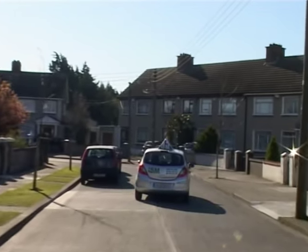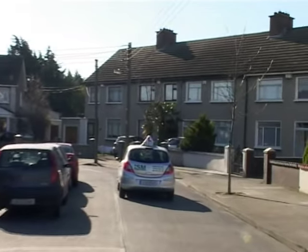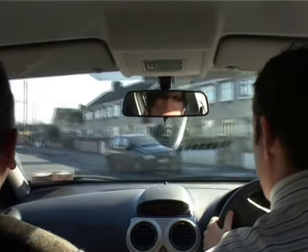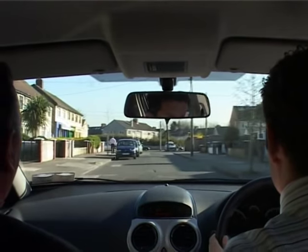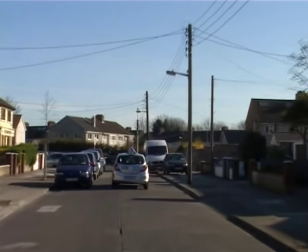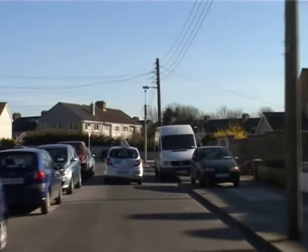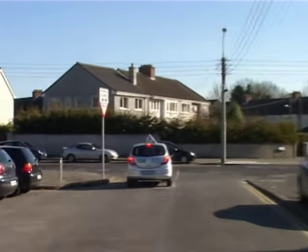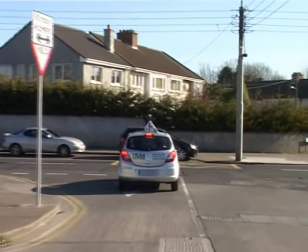Through all these roads, maintain a good road position, which means keeping the car relatively straight and avoid weaving in and out between obstructions. Take the next turning to the right. T-junction turning right. Approaching this T-junction, once again I can see a busy road, so I'll roll into first gear and I already know I'll most likely have to stop.